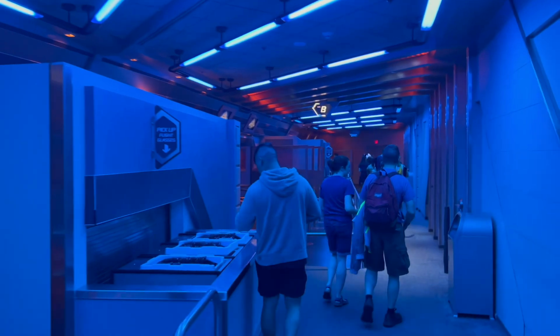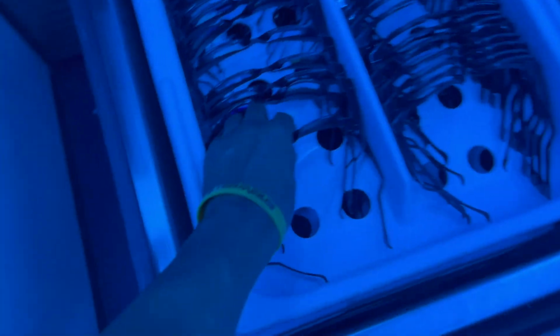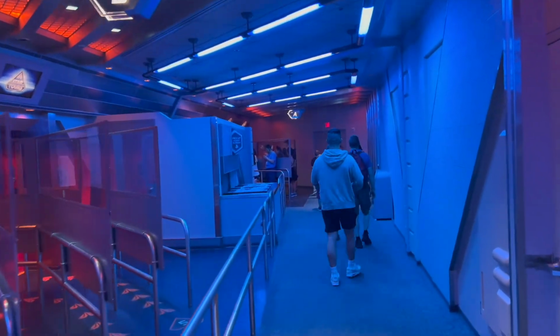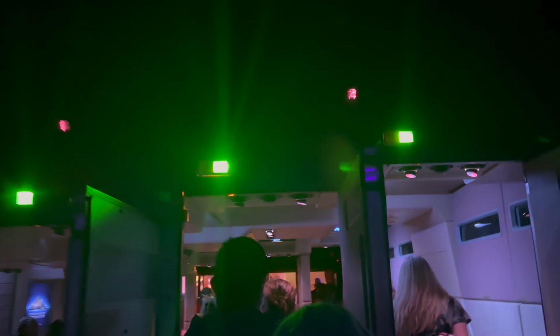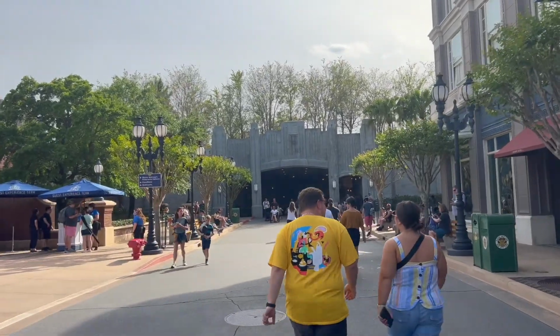That probably took about 10 minutes. All right, we getting on. I didn't want to film that ride because I like you guys to be surprised if you ride something. Terminal that leads to Galaxy's Edge.